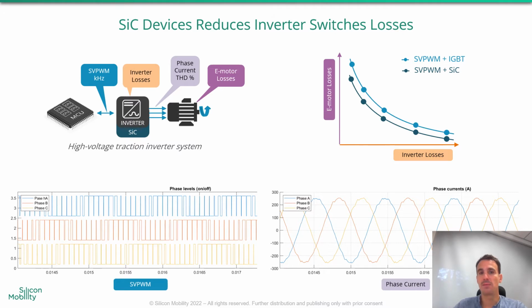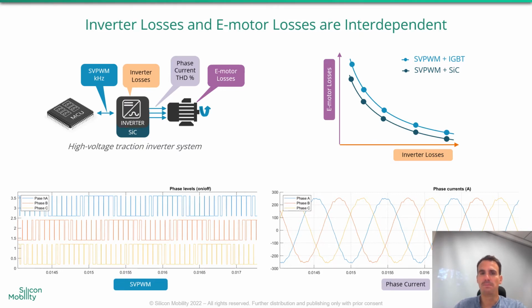And here, wide bandgap technology in power devices such as silicon carbide offers lower switching losses. So using SiC devices in an inverter immediately reduces the losses in that inverter in comparison to IGBT, for example. This allows an increase of the switching frequency and an improvement of the THD. But we can go further.